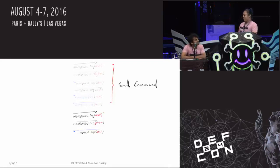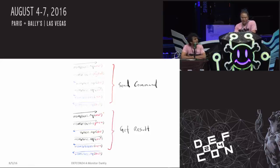I acknowledge your request for initiation of communication. I acknowledge your acknowledgement that you want to do communication. Okay, I have the result for you from read register, end of communication. Goodbye. So 12 packets to get 2 bytes out of the monitor. Right, but it works. That's how the monitor is doing it.